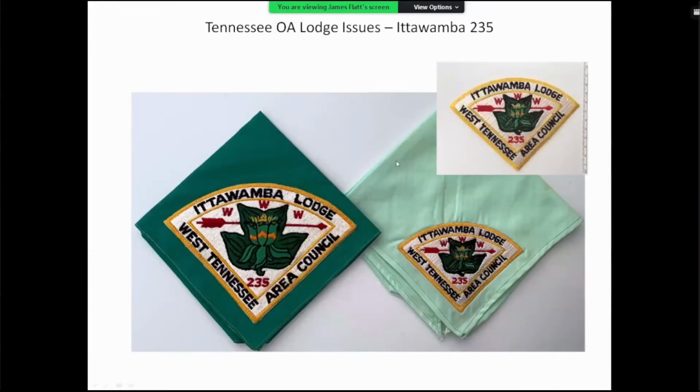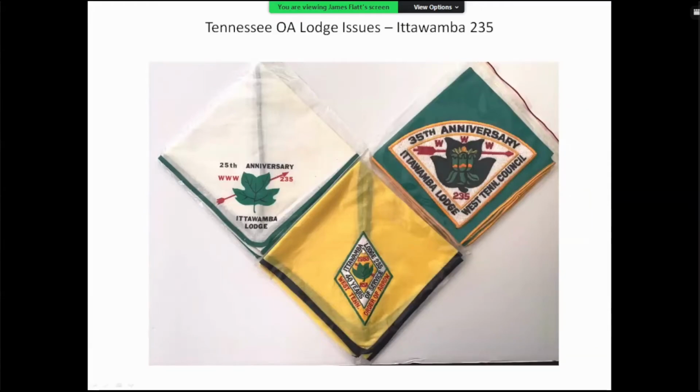Itawamba had restricted neckerchiefs as well. This one's circa 1965, the P1 issued on a dark green neckerchief. Those ran out and they reordered, probably because of cost, dropped the size some, issued on a light green neckerchief. A few of these were not sewn to the neckerchief cloth. So you'll see a few of these that are unsewn, but they were intended to be issued this way. I've never seen one of these not sewn on. Itawamba had a few others; all of their anniversary neckerchiefs are kind of squirrely, hard to find.